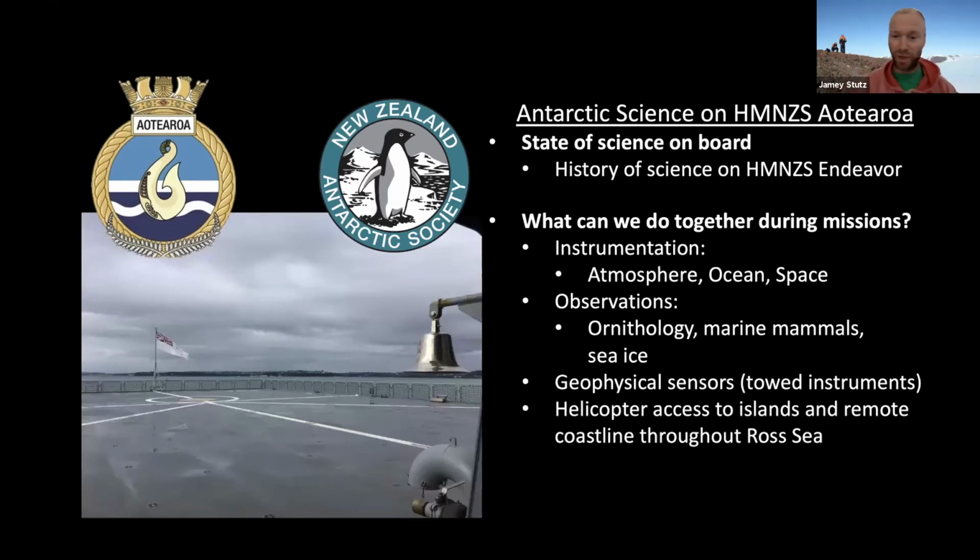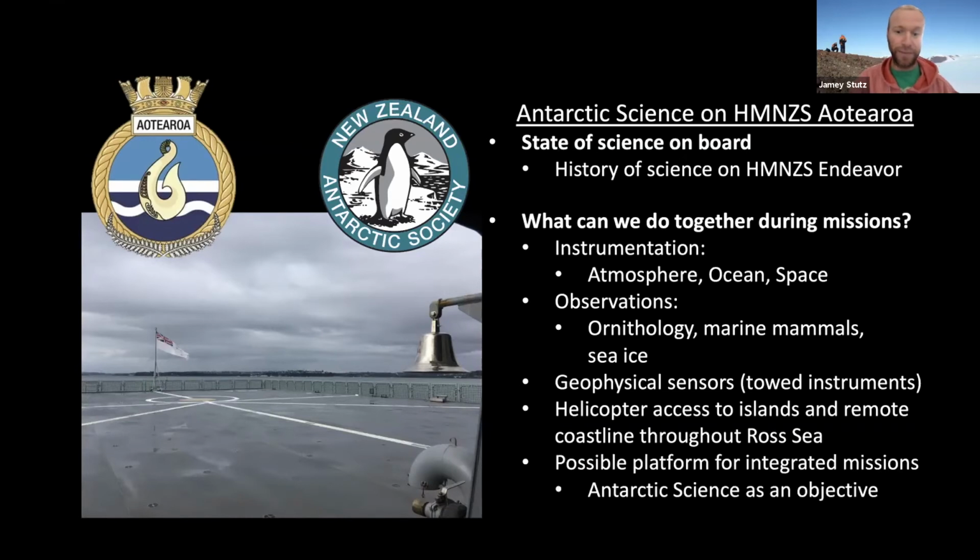So one severe limitation of Antarctic New Zealand science is the lack of helicopters from the marine realm. We've got helicopters at Scott Base and they're limited. They can't fly over open water. But in this case, there's a helicopter pad on the back of this boat. Bring a couple of helicopters, and maybe we can get to some places that are pretty tough to get to. And then maybe we can have Antarctic science as an objective. So maybe this whole boat could be a platform for integrated missions. That could be years away, but definitely something we should have on the table.